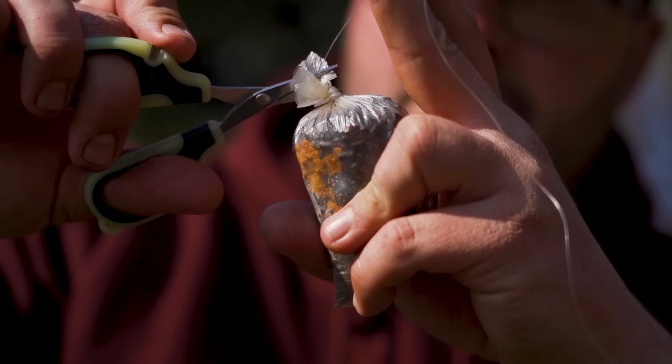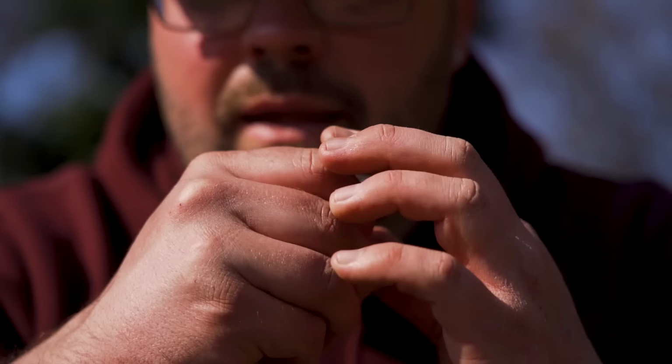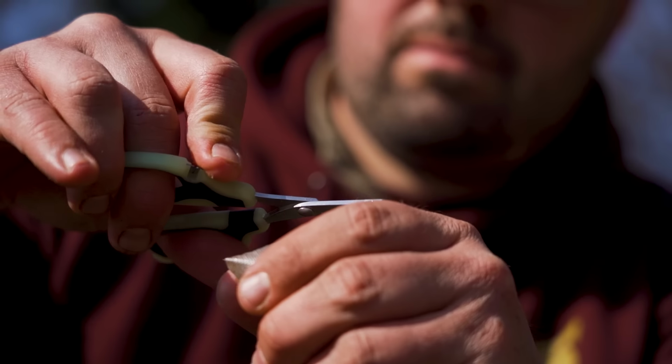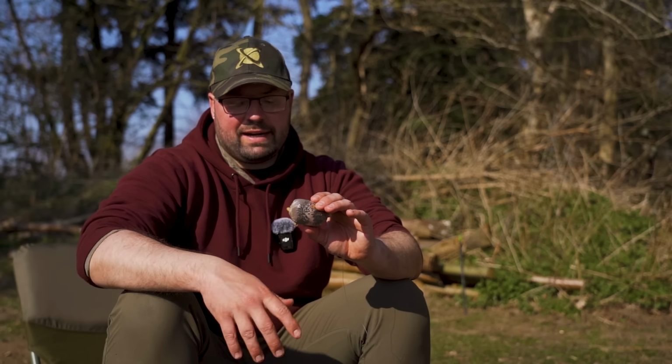Trim off the tag ends, all the excess PVA, get rid of that. And then on the other end, what I like to do is obviously lick and stick the seam down, and then I cut the corners off. So what that's going to do is, you see some people obviously burst the bag, put little holes in it so that obviously the water can get in there.